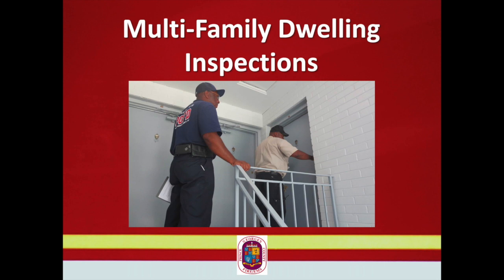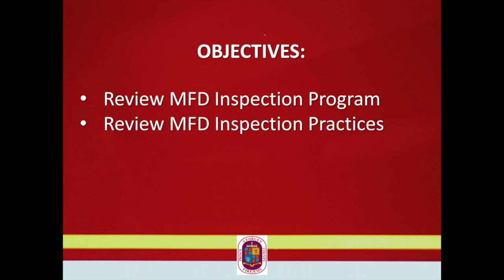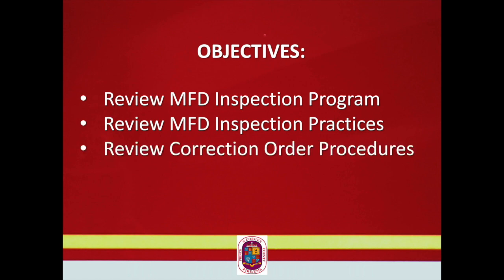The following is a presentation on how to conduct multifamily dwelling inspections. The objective of this training will be to review the need for and purpose of the multifamily dwelling inspection program, review multifamily dwelling inspection practices, and to go over how to fill out a correction order to document deficiencies or violations found during an inspection.